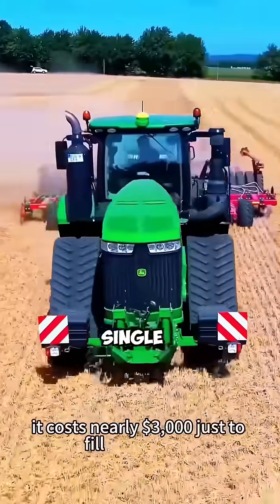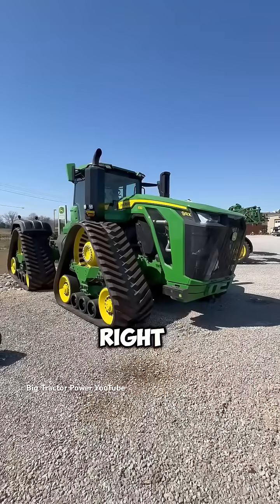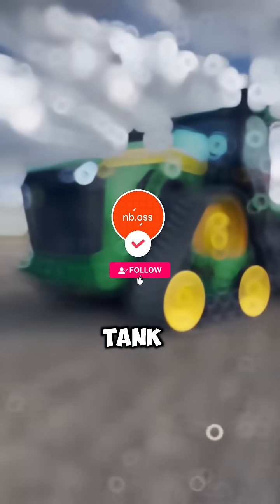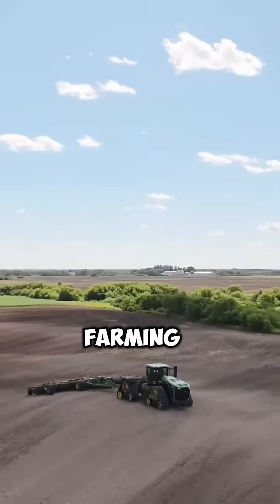Imagine this. A single refuel for this tractor costs nearly $3,000. That's right, $3,000 just to fill the tank. This is the John Deere 9RX, a machine that redefines what modern farming can be.